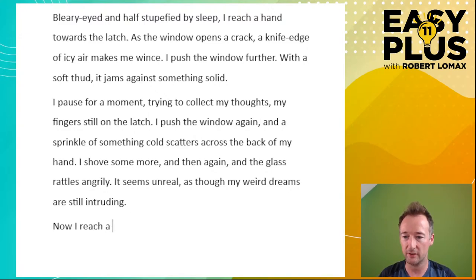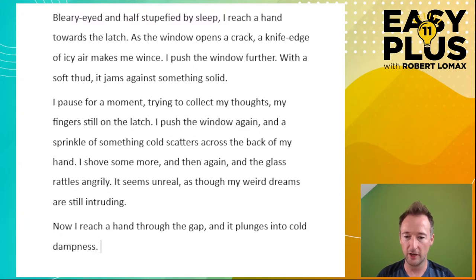Now I reach a hand through the gap. And it plunges into cold dampness. Snow. Why a one-word sentence? Because that's the moment at which this becomes real for our character, and the sudden realization becomes more shocking when you express it like that. And you don't want to do this too often, but once in a story, it can be effective. Now I reach a hand through the gap and it plunges into cold dampness, snow. And suddenly there's no question whether it's a dream, it's real.